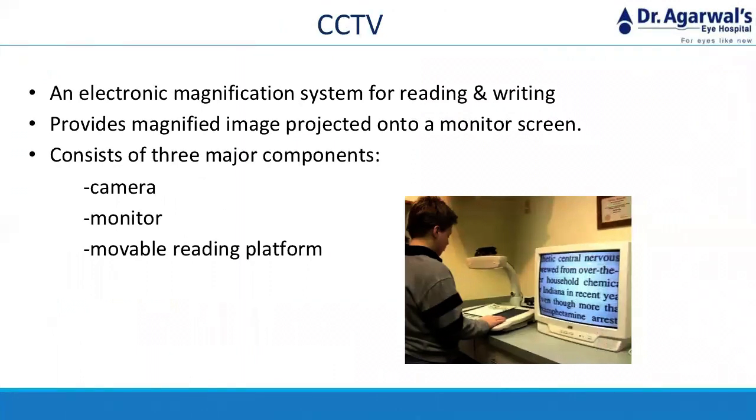CCTV is the electronic magnification system for reading and writing, which provides a magnified image onto a monitor screen. It consists of three main components: camera, monitor, and a movable reading platform. It offers a huge zooming capacity, and the disadvantage of this device is that it generally becomes fixed to a particular location. It is not portable. So in case of anyone wanting to do office work in a specific location or at home, this becomes convenient.